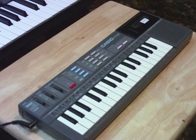I just want to show you guys something that I found today. My wife and I went shopping and I came home with this. It is a vintage Casio PT-87 that was released in 1987. It looks just like the PT-82 that came out in 1986.